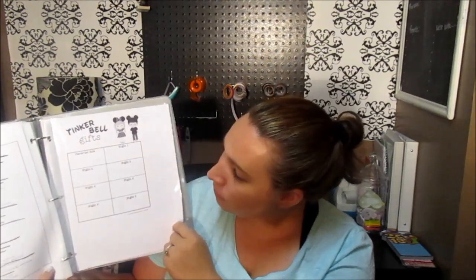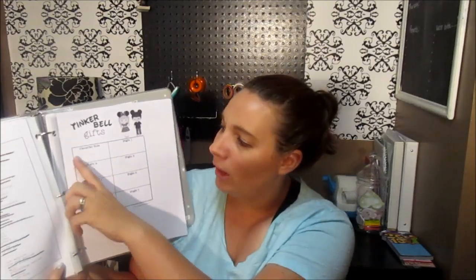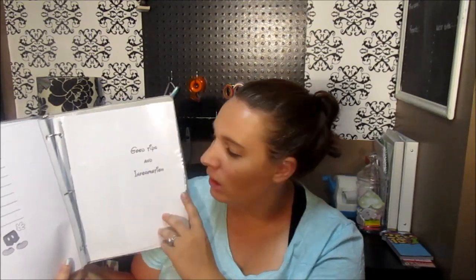So here's Tinkerbell. It's plane, car ride, all the nights. That's kind of a good plan if you want to do that. And you could do autograph books this day, some glow stuff, you know what I mean? You could do all kinds of fun stuff. And then this is just a magical list of whatever you want to print out, good information, anything like that.